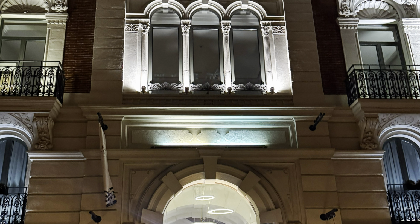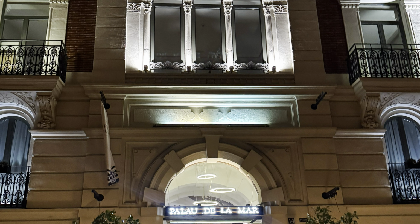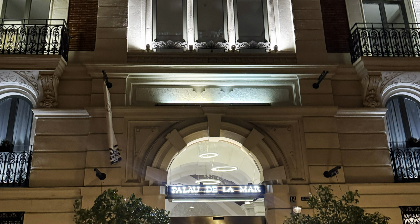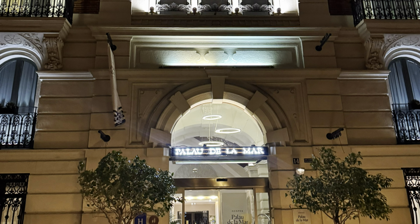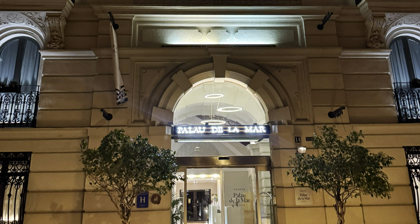It is a very good location. It's near the city center or old town. And as you can see by the facade, it looks actually like a pretty nice hotel. It's kind of a resorty type feel to it, kind of a spa. It is a little bit cheaper than some of the other 5-star hotels in Valencia.